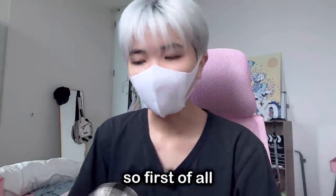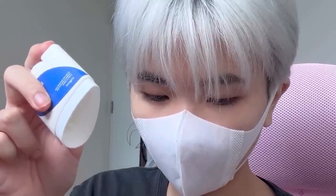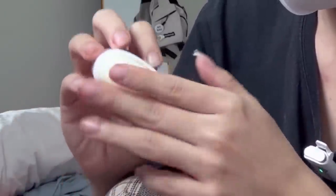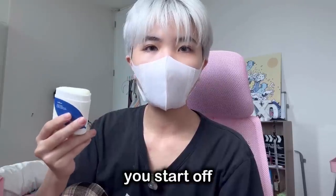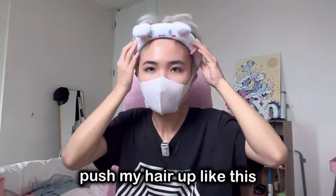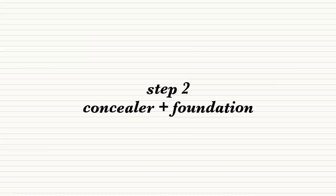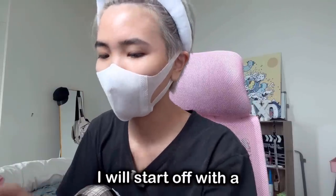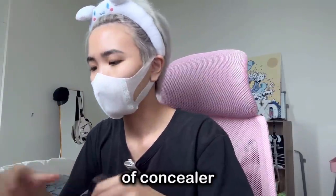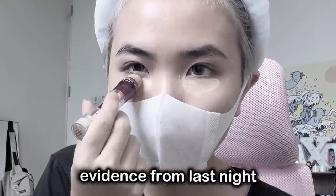So first of all, you always start off with some sunscreen. And I'm gonna just push my hair up like this to get it out of the way. I will start off with a light coverage of concealer. Apply under here to hide the evidence from last night.